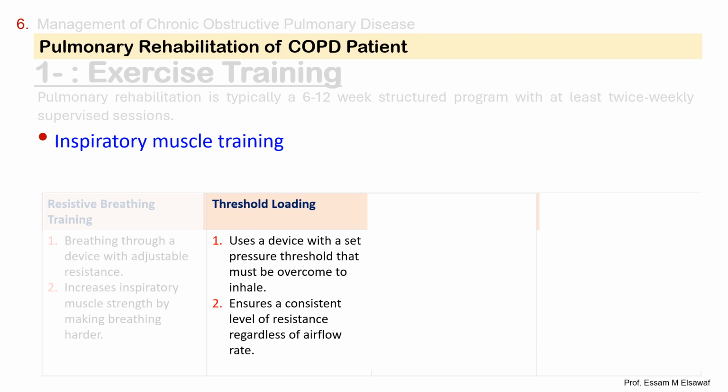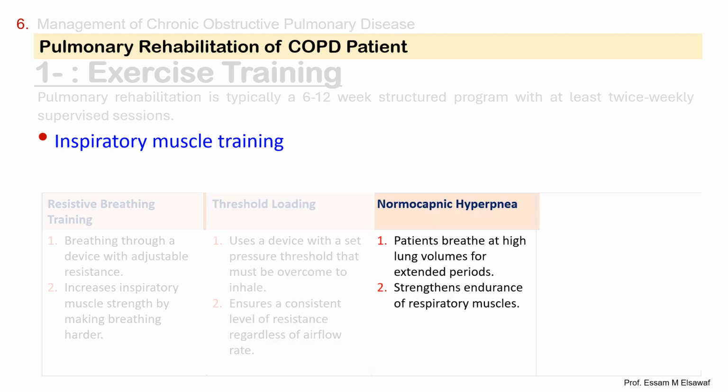Third one is normocapnic hyperpnea. Patients must breathe at high lung volumes for extended periods to strengthen the endurance of respiratory muscles. And the last one is voluntary isocapnic hyperpnea, which involves breathing at increased ventilation levels while maintaining normal CO2 level to improve both strength and endurance of inspiratory muscles.